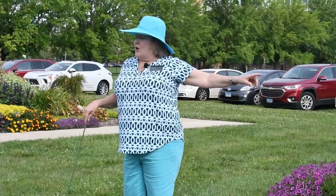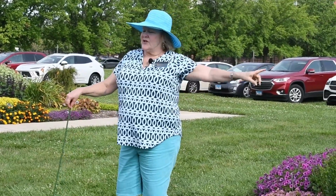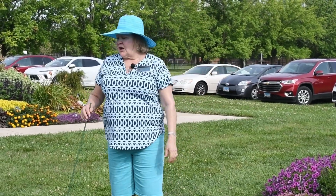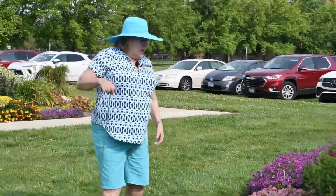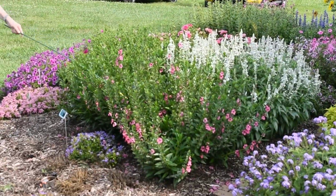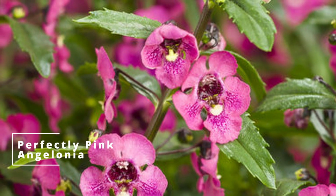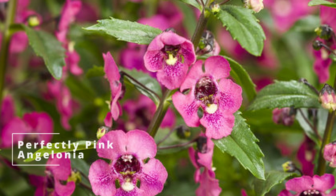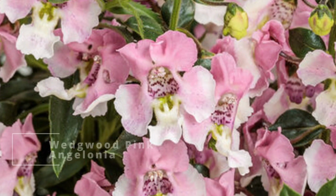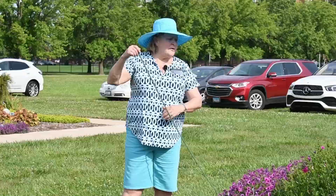I've noticed that the lime ones get a little bit of brownish on it. The lime thyme over there that we'll see, and this one sometimes has a little brownish, but it's got partial shade in the morning only. It's great. The Angelonia is getting tired, and this is the perfectly pink. There was a comment that the person liked the perfectly pink because of the more intense color versus this one that you can hardly see. Here's the Wedgwood pink right next to it. It recedes a little bit, but would be good in a container.